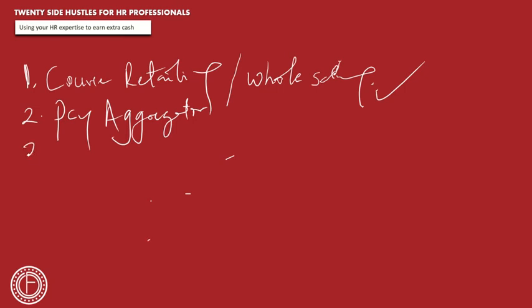Number three that we would quickly look at will be a payroll spread. Now, what's a payroll spread? So what you do is you create an Excel sheet that is highly formularized and in accordance to the provisions of the law of the land.